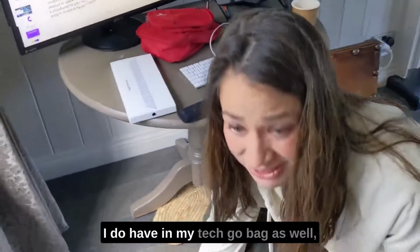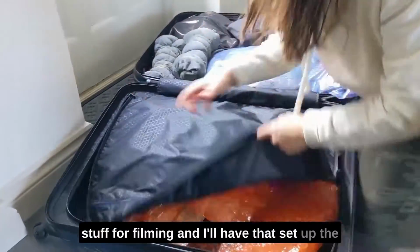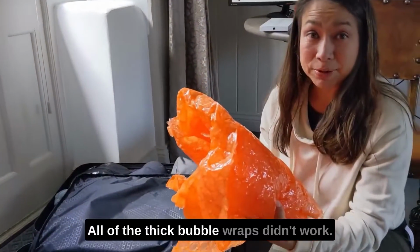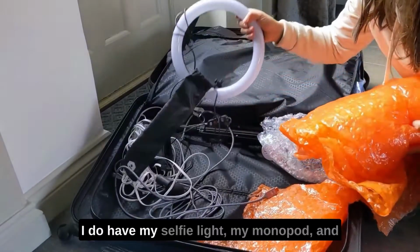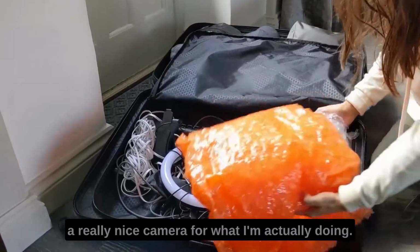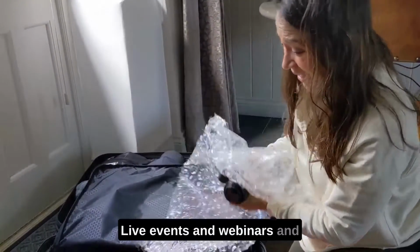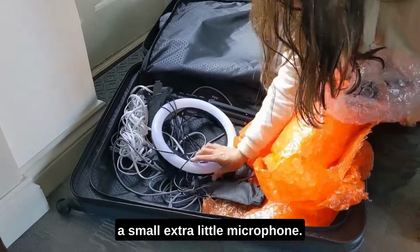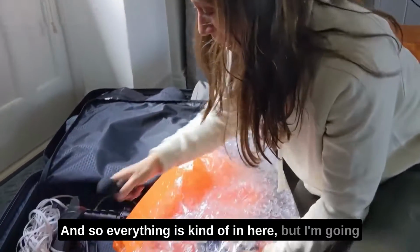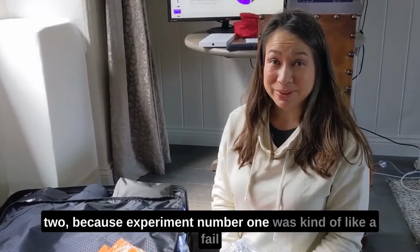I do have in my tech go bag as well stuff for filming, and I'll have that set up the next time I show you experiment number 2. But I had tried to wrap the monitor in all of this thick bubble wrap, and it didn't work. I do have my selfie light, my monopod, and a really nice camera for when I'm doing live events and webinars, and a small extra microphone. We're about to fly back home to the US, and so everything is in here. But I'm going to show it to you all set up in experiment number 2, because experiment number 1 was kind of a fail.